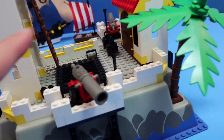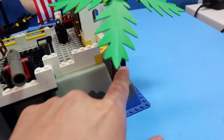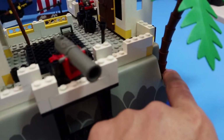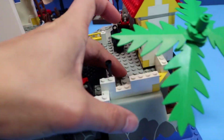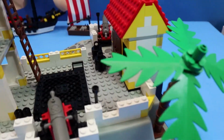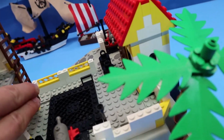I guess if you have to, you can roll that cannon either to this side or maybe even right next to this. One thing I couldn't tell is if this palm tree is in the right place. I put it here only because when I put it up here where I thought the instructions said to put it, it just took up space and I didn't want to.